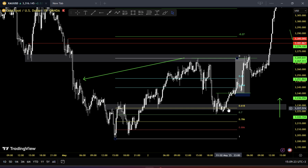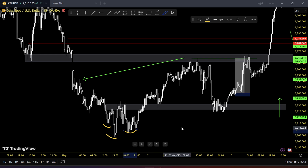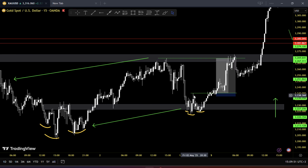The similarity I'm seeing is, you can see here, and then you have this. So those two patterns are supporting each other, which is very good information for us. Next, we have the same pattern here, and you can see we break above it here. Same thing as last time here, we break above it, retest and start going higher.